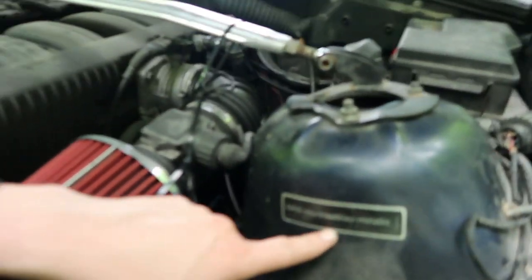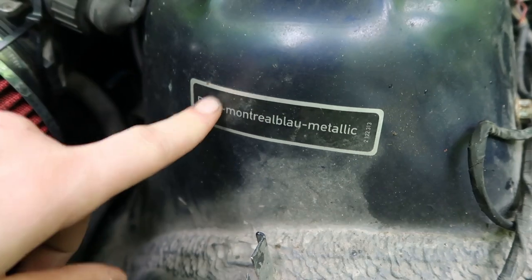But yeah, this car is actually originally Montreal blue. I don't know if that's focused. Focus, you pile of junk. Yeah, so it's actually Montreal blue from factory. It's been painted black, obviously. So the original colour of this car is actually very similar to the velvet blue one.